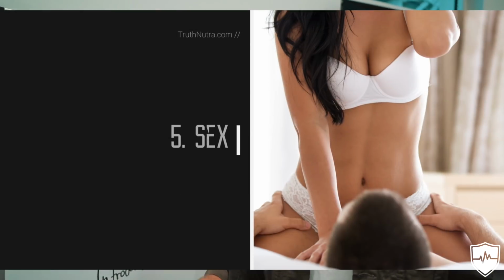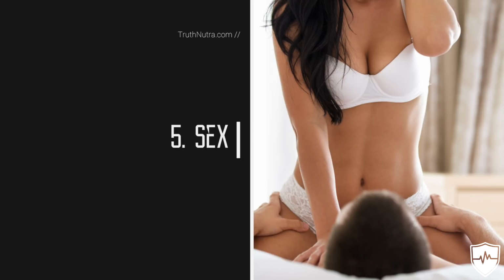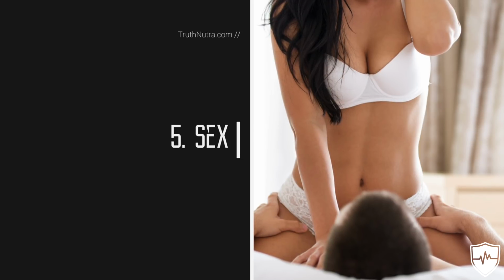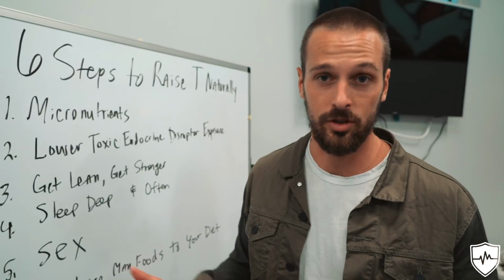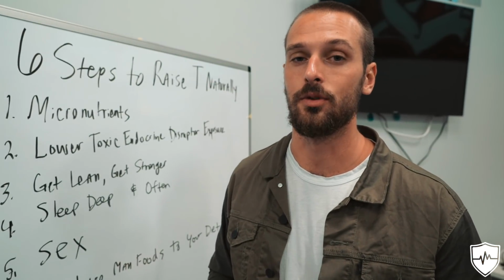Now, fifth on the list is sex. Yes, sex actually does increase testosterone production. It does lower cortisol production, your stress hormone. So having more sex is actually going to help in this arena as well.